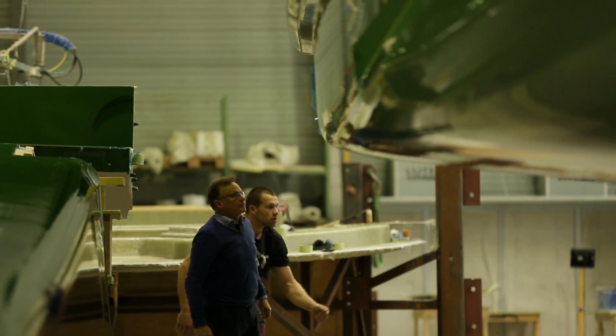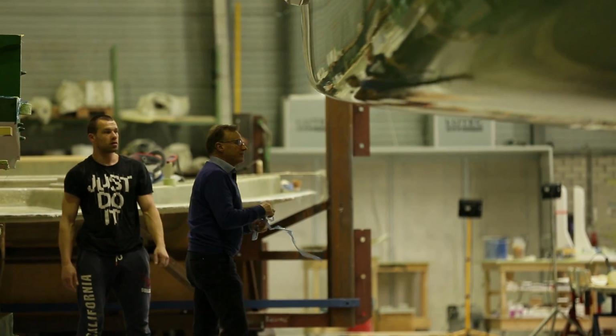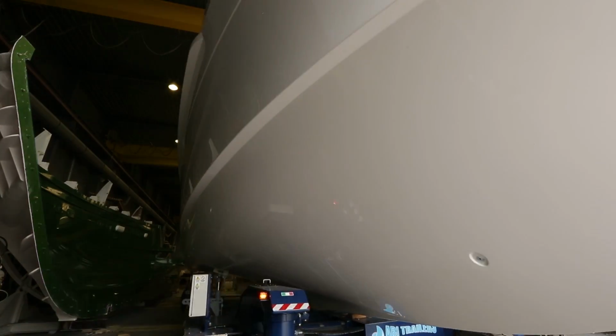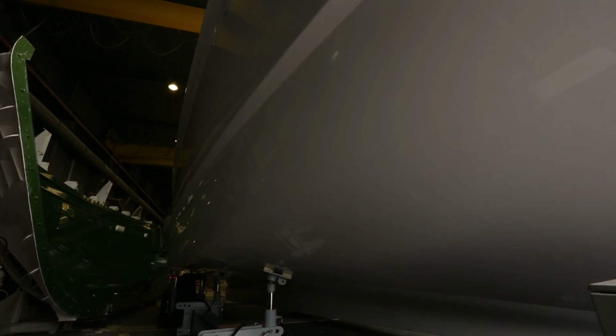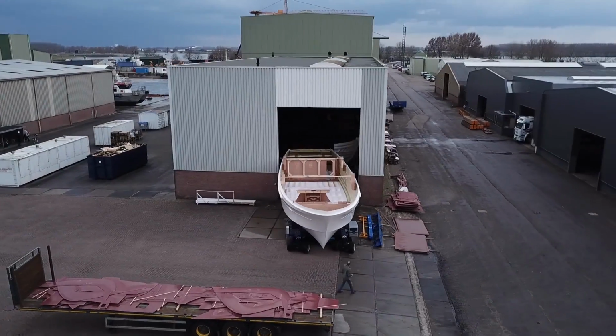And here it is, the birth of a boat. Then the ready-made hull is taken from the matrix like peeling an egg. Now this Elling will go on to be painted, while they start assembling a new hull here.